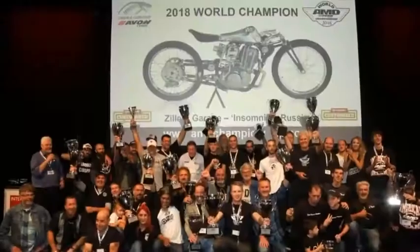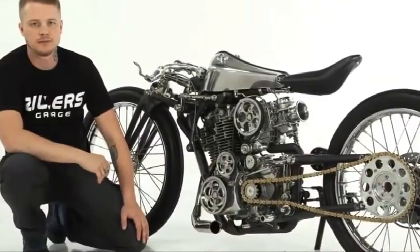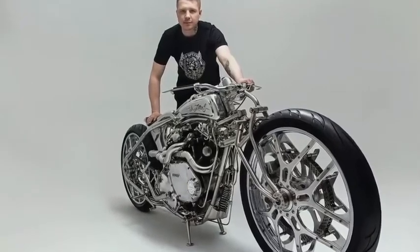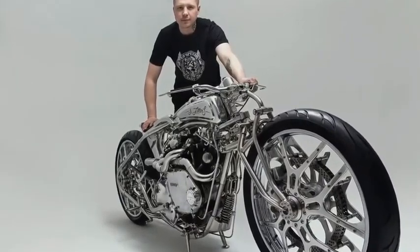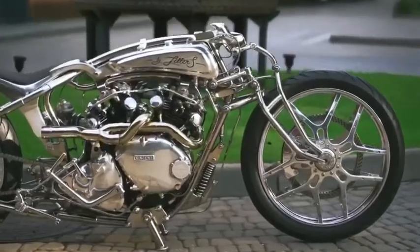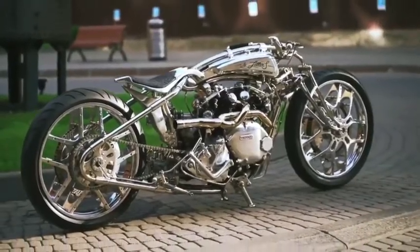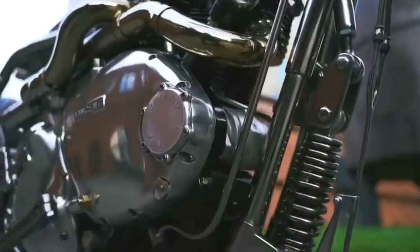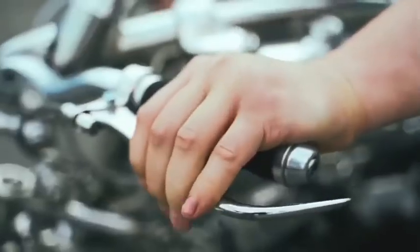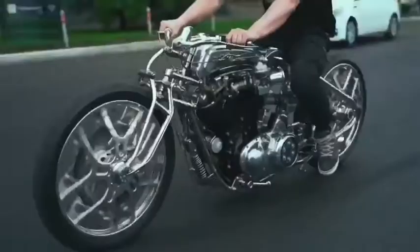No wonder he won the 2018 AMD World Championship. And I am suspecting he will win again this year. Did you notice where the disc brakes are located? Just like I said. A really impressive work.